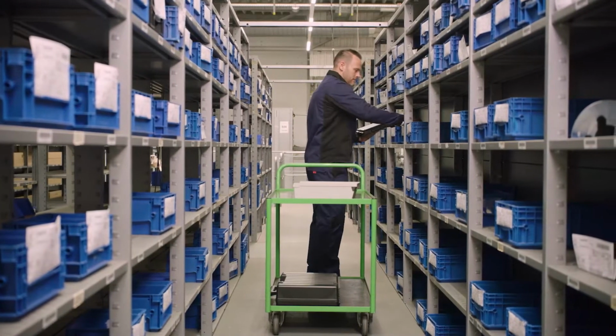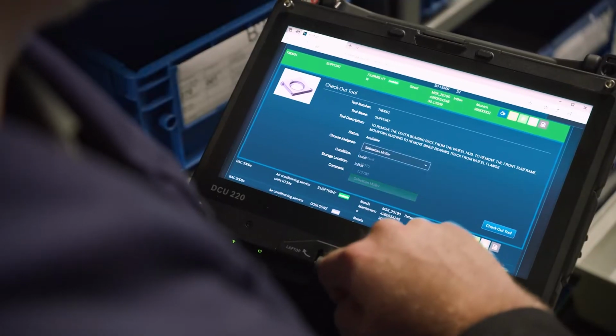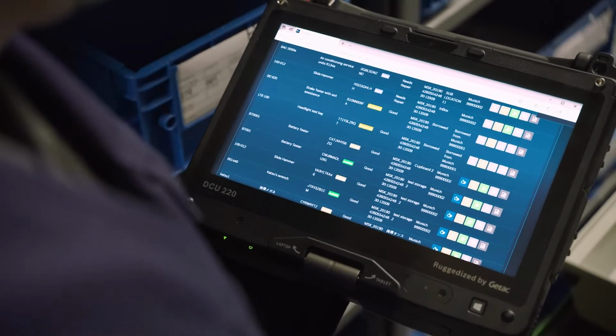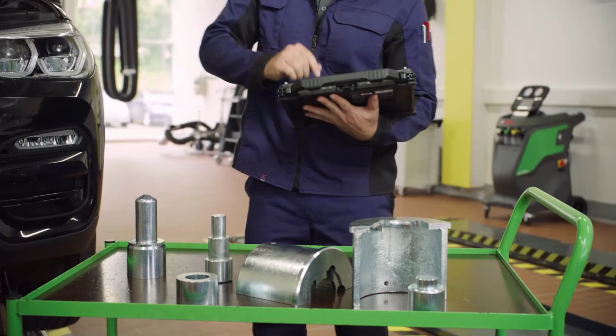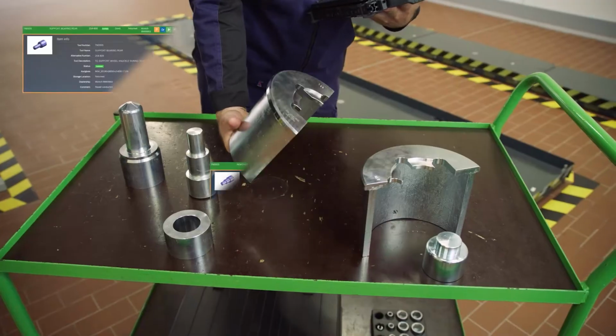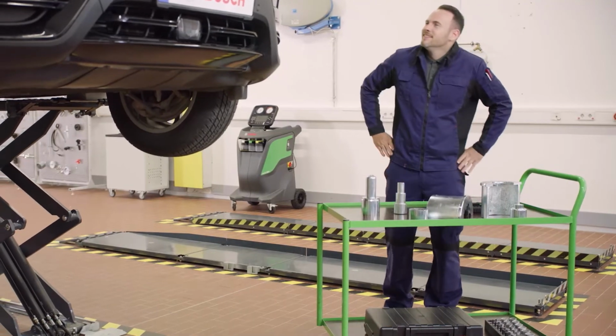With the check-in and check-out function, every employee knows who is using which asset at any given time, and every tool has its place. ToolNet shows detailed information for every individual asset: location, availability, condition, etc.